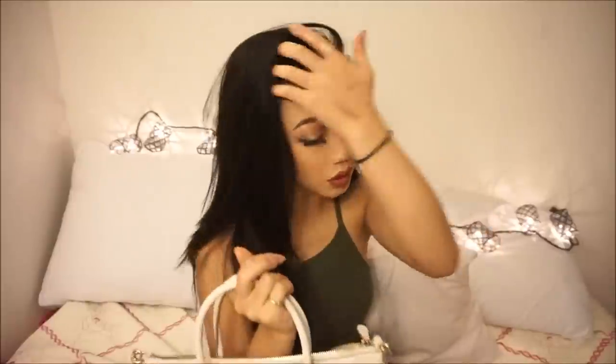Literally, this is like a mini duffel bag, and I think I will be carrying this for school because honestly, last year in my backpack, I had one folder with all my stuff in it and like two or three notebooks. I think I would just be using this. I will have a backpack just in case.